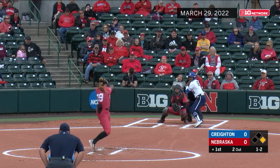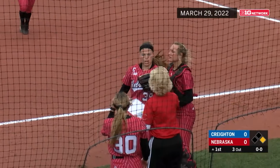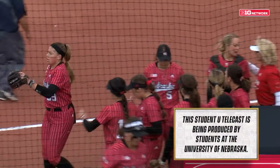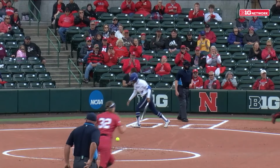Farrell set to deliver her 19th pitch. And that's called strike 3 on the outside edge. 3 outs in the inning for Olivia Farrell, all on strikeouts as we head to the bottom half of the first inning. 0-0 Nebraska and Creighton doing battle here in Lincoln on Big Ten Plus.